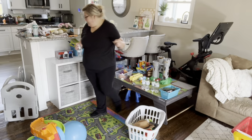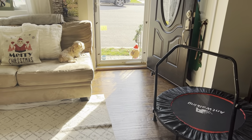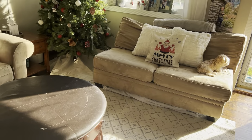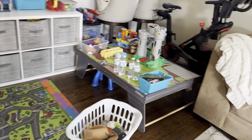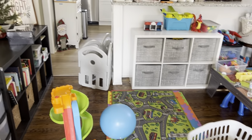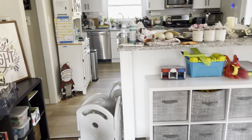So while I was doing this, I heard the timer. You can see the timer went off. And this is everything that I got done in an hour. Again, the couches, they look like I did so much work in my living room, and it's just because the couches look neat. I gathered all the toys already. I had that over there.